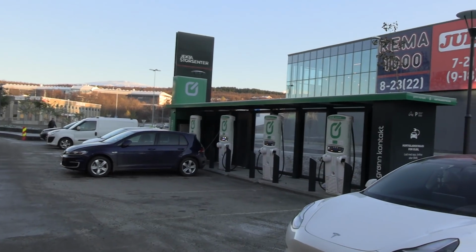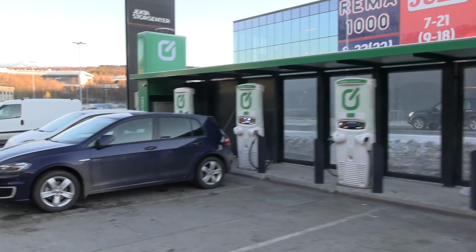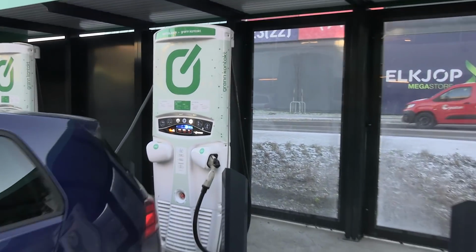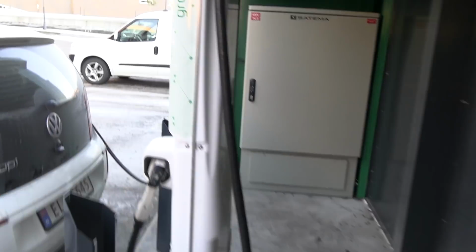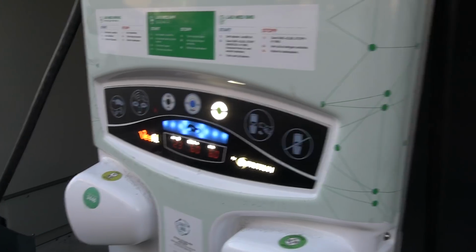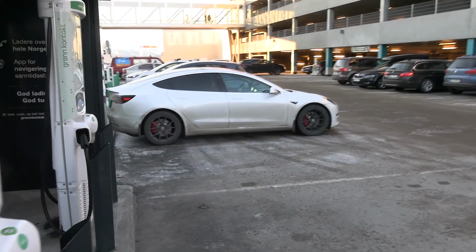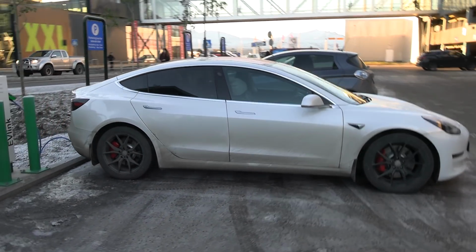We have some people charging here. Let's check how long these cars have been here. Okay, you see here, this one has been here 20 minutes. And what about the other one? The other one has been here 23 minutes. So these guys are not camping here. But I chose to charge on AC. I could use the DC, but we want to camp, stay here a while. I don't want to rush back.